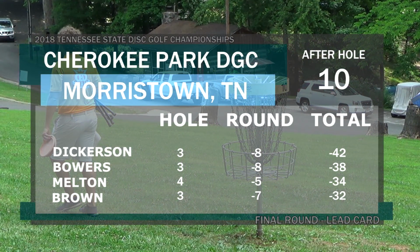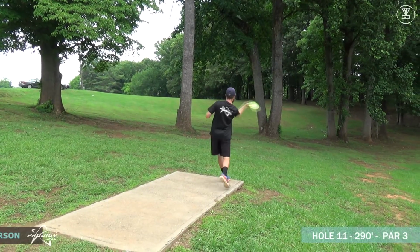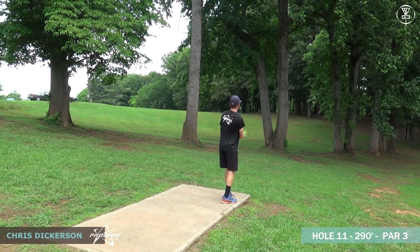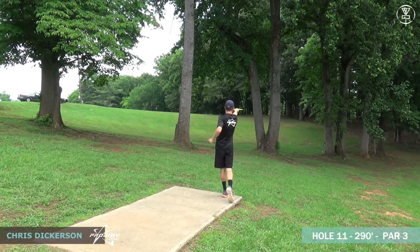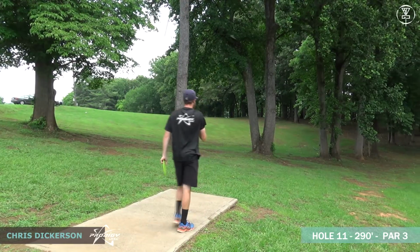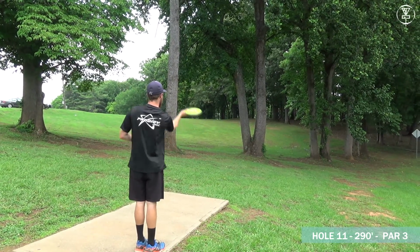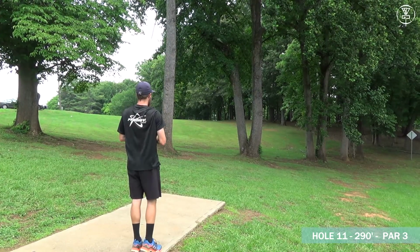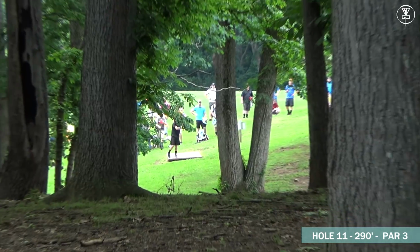After hole 10, Dickerson's still in the lead at 42 down. Moving on to hole number 11, 290 foot par 3. You've got a few trees to deal with off the tee pad here, a little open area, and then it goes back into a very wooded area. So there's a bunch of different angles you can take on this. But I like the idea of the flip that he looks like he's about to do. There is actually a right side hyzer gap too. You're not going to see that here. The pros can reach it that way.